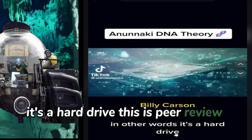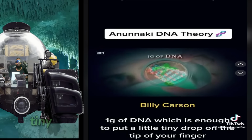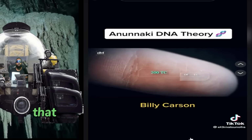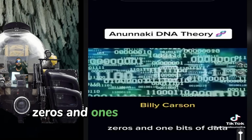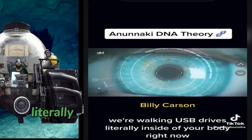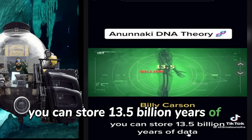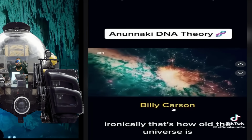In other words, it's a hard drive. This is peer-reviewed science, by the way, guys. 1 gram of DNA, which is enough to put a little tiny drop on the tip of your finger, can store 700 terabytes of data. Zeros and ones that make your phone work and make your computer work. Zeros and ones, bits of data, can be stored on DNA. We're walking USB drives. Literally, inside of your body right now, you can store 13.5 billion years of data. Ironically, that's how old the universe is.